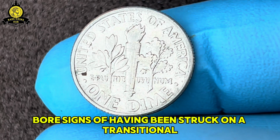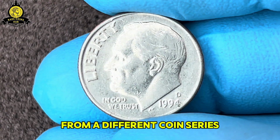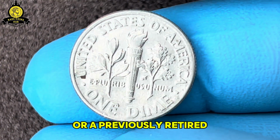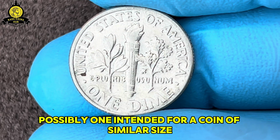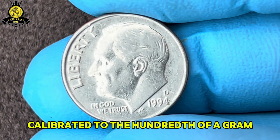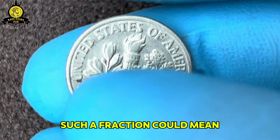The coin bore signs of having been struck on a transitional planchet, a leftover from a different coin series. Instead of the standard clad composition, this dime seemed to have been minted on a foreign stock or a previously retired planchet, possibly one intended for a coin of similar size but different alloy. The weight was off by a fraction, barely detectable without a scale calibrated to the hundredth of a gram. Yet in numismatics, such a fraction could mean everything.